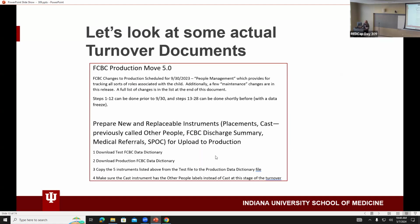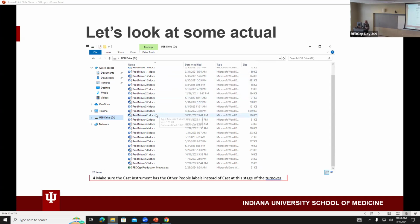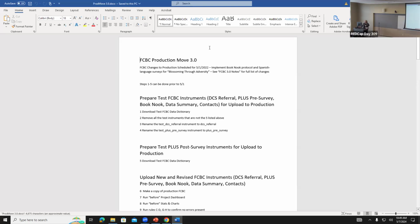So let's look at some actual turnover documents. I actually put it on USB right here. I have a folder that is just all of our moves. And I'm going to use 3.0. We're on 5.4 is the one we're working on right now, but I'm going to use 3.0 as my example. We implemented our book. And so our turnover document looks like this.